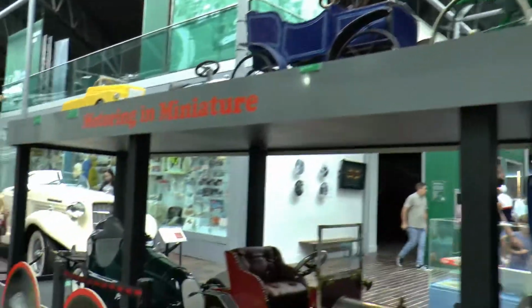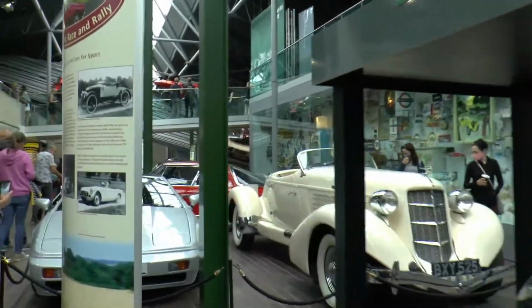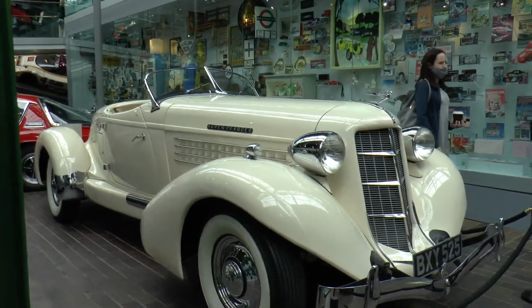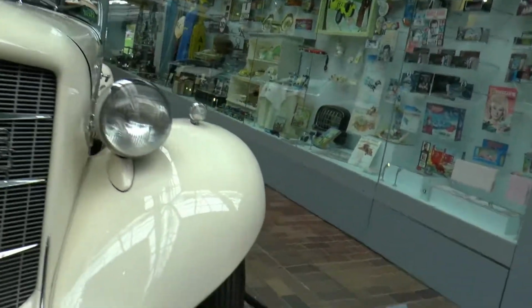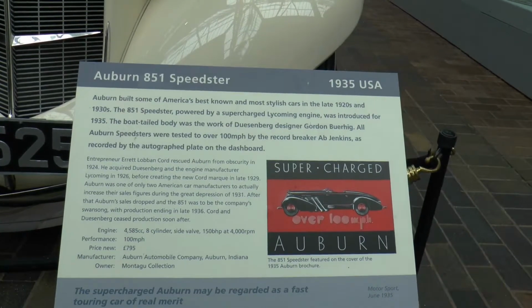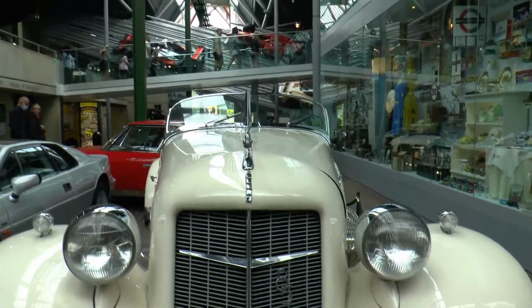Car transporters. Yeah. And we have this Bugatti. God knows what that is. That is beautiful. That is a car and a half. It's a speedster. It is a speedster. That is a car.